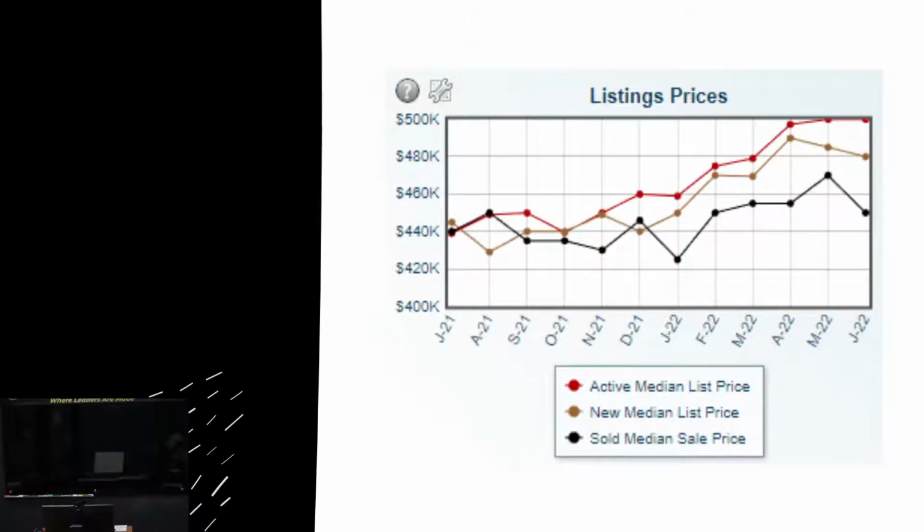Listing prices. Our active median list price is right around 500,000. If you came to the shift class, what's our affordability index right now in the Antelope Valley? 79. What does that mean? People can't afford the average sales price. 100 is it, people can afford it for about what it's selling for. Above 100 means it's pretty affordable. Below 100 it's not, right? So the average person cannot afford a $500,000 home. I really can't understand how all these people are buying all these expensive homes. I'm just like, wow, where did all their money come from?